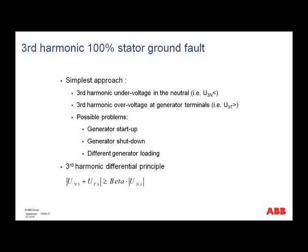Now, the simplest approach for using the third harmonic would be just to use a third harmonic under voltage for the third harmonic voltage measured in the neutral, or a third harmonic over voltage for third harmonic measured at the generator terminals. The reason for this is that if you have the earth fault near the star point, then the third harmonic measured at the neutral side, at the star point side, would go below a threshold, or the third harmonic measured at the terminal would increase above the threshold. But these two methods have some problems. For instance, during generator startup or generator shutdown, you would need to block them.